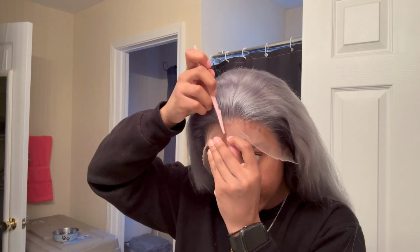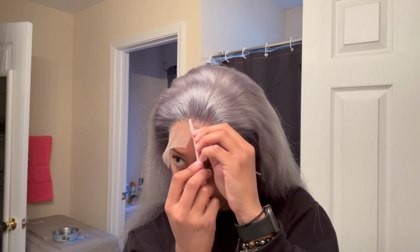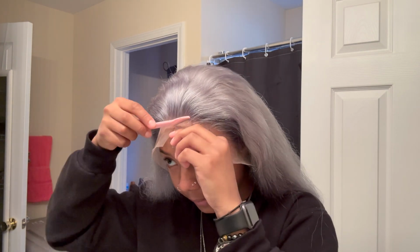And then I finally got to the point where I was to cut the lace, and I used the Wacky Tacky scissors again. They didn't even want to cut the lace. So now I'm using my razor, and that was cutting my forehead up. It was eating my forehead up.